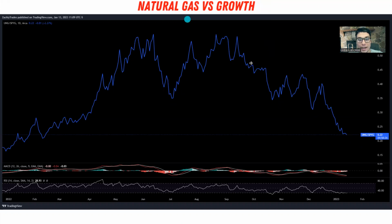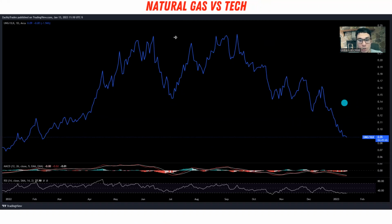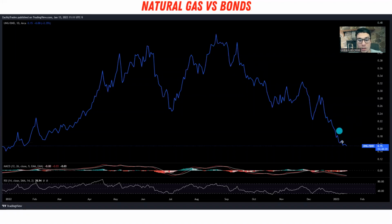Right over here, we're looking at natural gas versus growth, and we can see the same thing. It is outperforming, but to a much lesser degree than the energy sector as a whole. It is up a little bit, but it's just not as strong as XLE. This is natural gas versus tech, looking very similar. We have natural gas versus bonds. These charts are much less bullish than the XLE versions we were looking at.